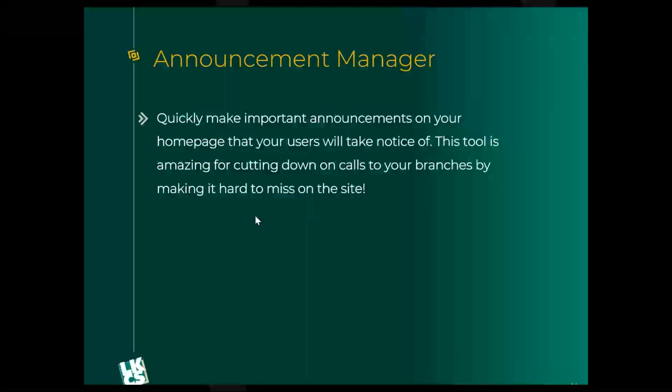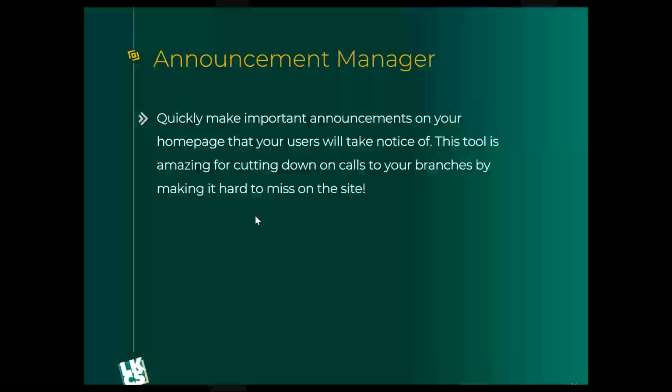Also included in the tool suite is our homepage announcement tool. So if you have a branch that has to close down suddenly due to weather, or you want to warn people browsing your site of an upcoming holiday that's going to force a change in hours, this announcement tool is a useful way to send out fast updates to anyone browsing your site. This can be amazing for getting out timely messages and can really help to cut down on calls asking about these sorts of events.